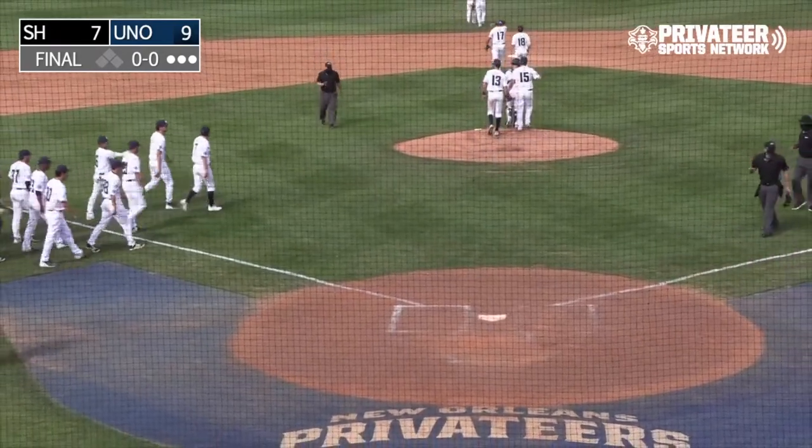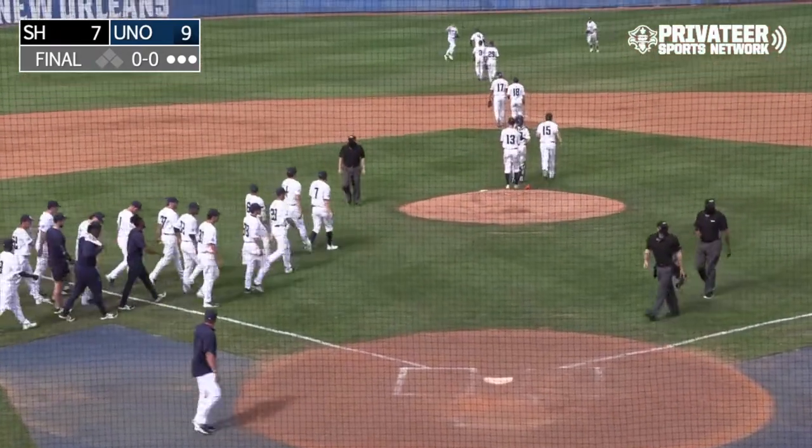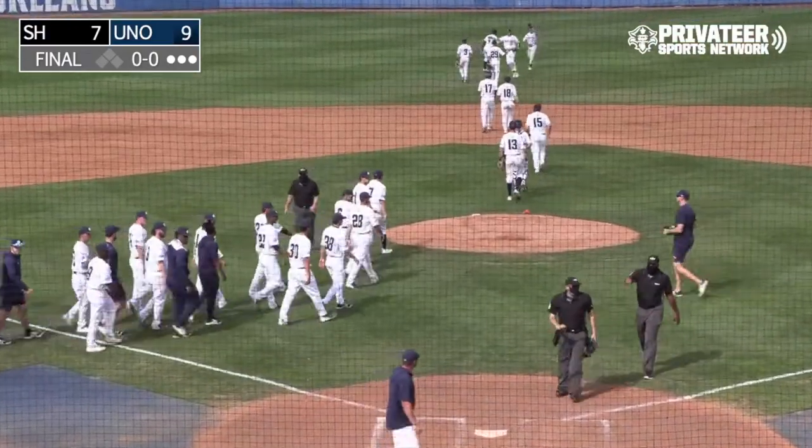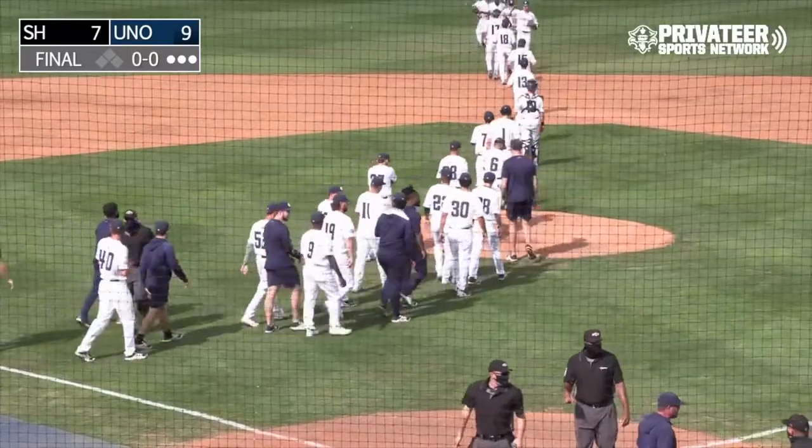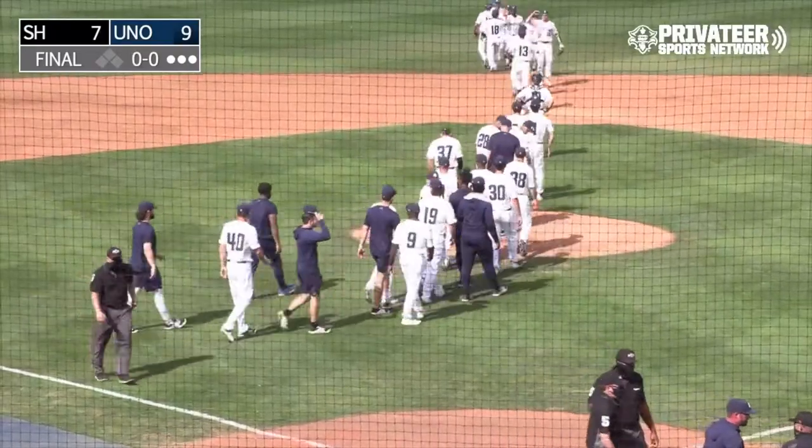4-6 on the fielder's choice. And New Orleans starts off the weekend on a winning note. Moves to 11-6 in conference play. The Bearcats now 9-8 in Southland play.